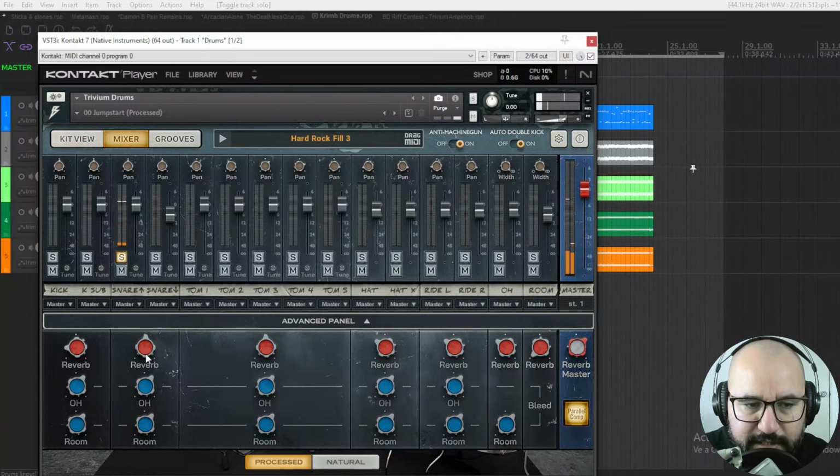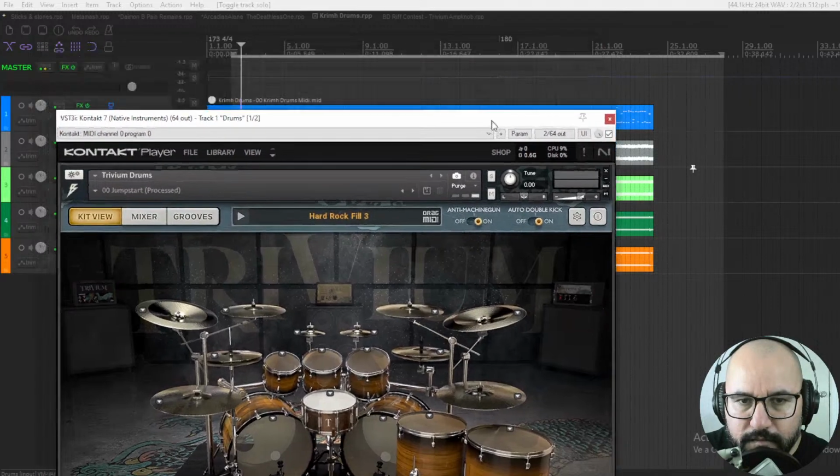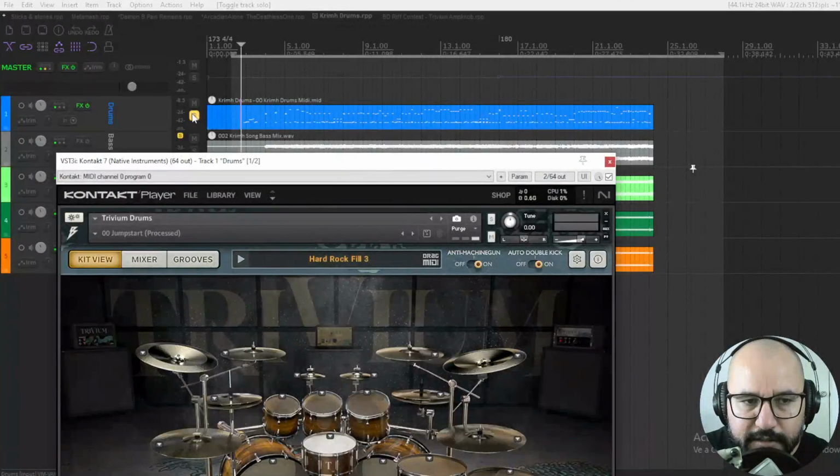We have the snare, for instance. Let's increase here the stereo reverb. Drier. We have a master reverb control. Okay, and let me show you this drum sound in the context of the full mix.